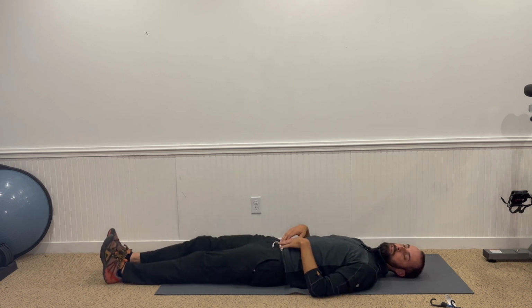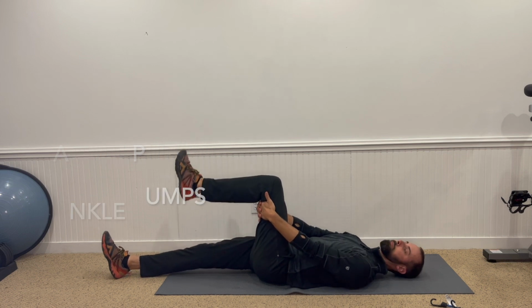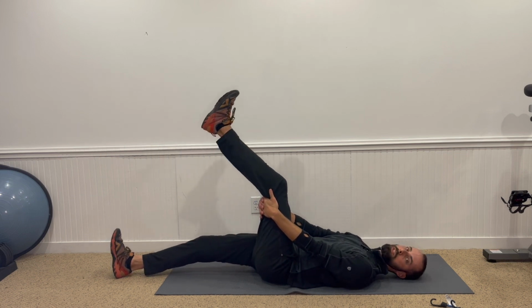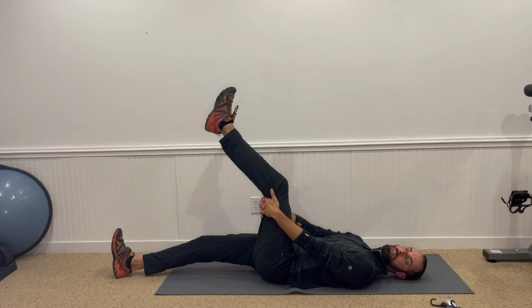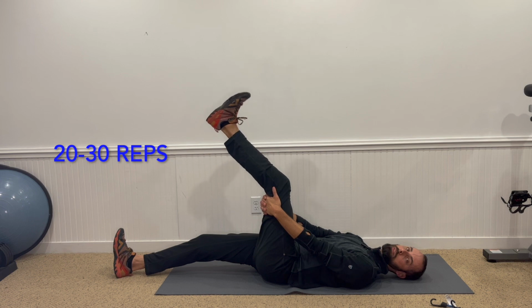And the next thing you're going to do is you're going to take one leg and hold behind your knee. You're going to straighten your knee gently until you feel a light stretch in the back of your thigh. You're going to hold that, and you're going to pump your foot back and forth. Same thing about 30 times.